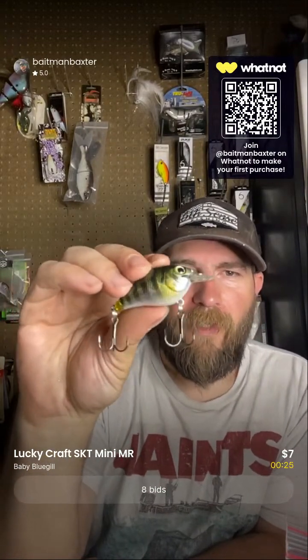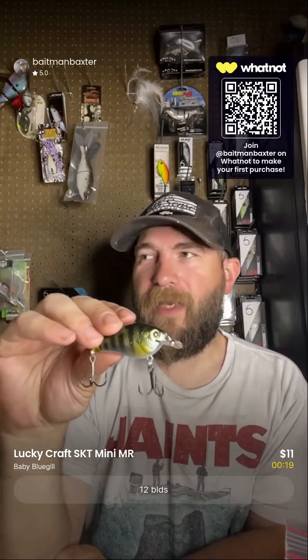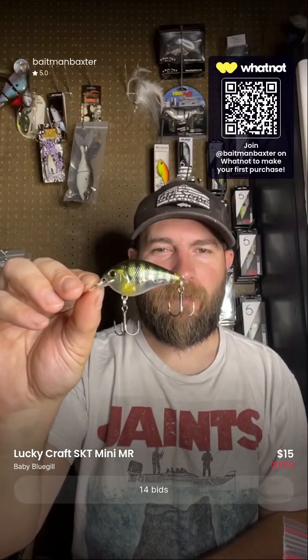Go Vols. Hype man, you know what's the coolest thing? When you're out in public wearing your Tennessee swag and some rando goes, hey, go Big Orange. We're everywhere. That happened to me the other day. I had my Build Ant shirt on. Some random kid, hey man, go Vols.